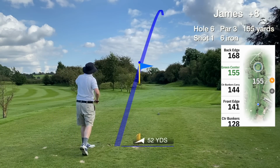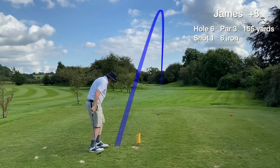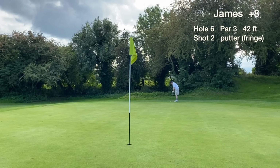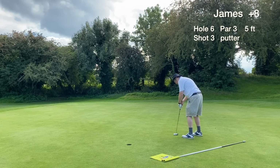So after carding that 9 on the par 4, hole 6 is a medium length par 3. Going at it with a 6 iron to the heart of the green and missed the green slightly to the right. Still have a putt for birdie here, a long one. Around 40 foot away, and we have a 5 footer for par.